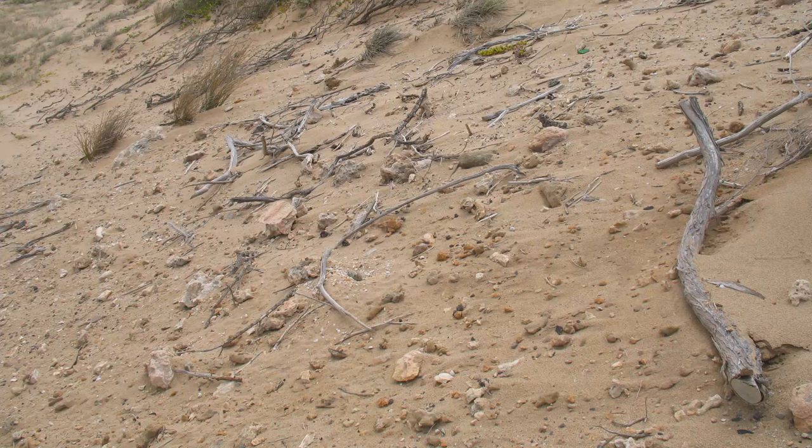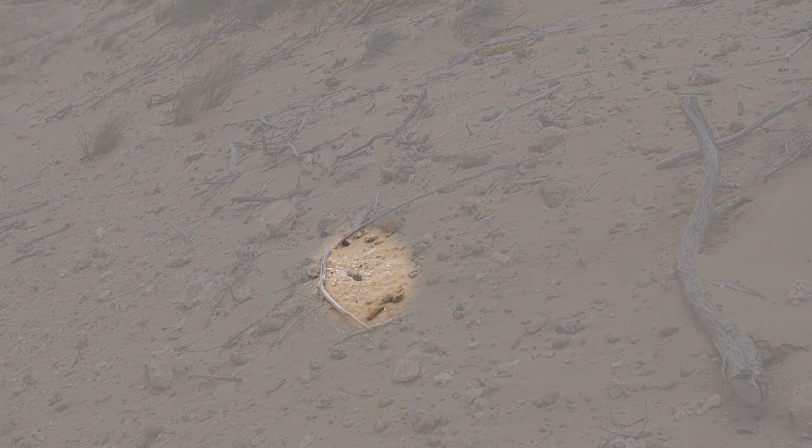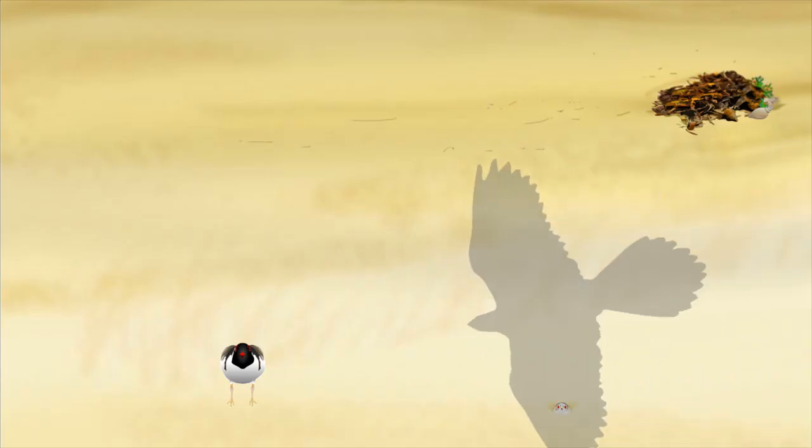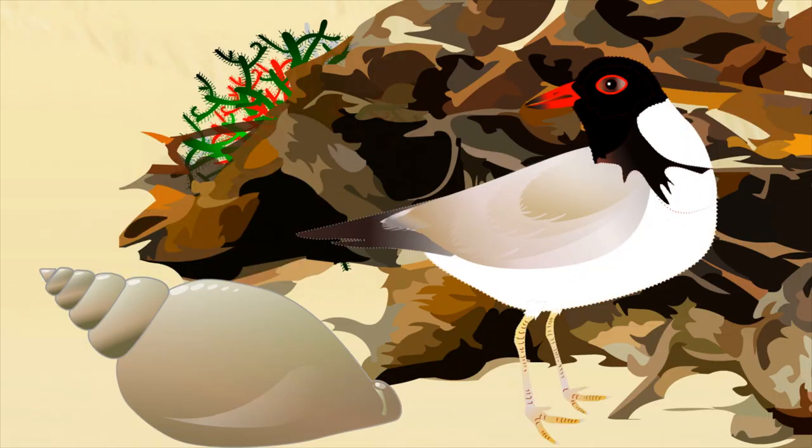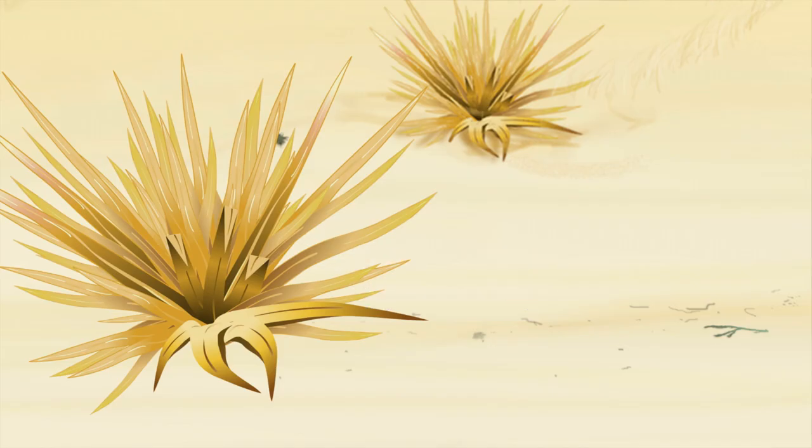There is a hoodie nest on this beach. Can you spot it? Their eggs are only the size of a 20-cent piece. The eggs are not easy to find, and that's why camouflage is good protection from hungry predators. Apart from camouflage, the parent birds also need to be clever. They behave in ways that will distract the attention of potential predators.